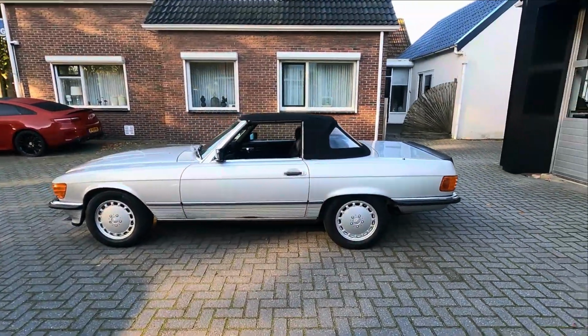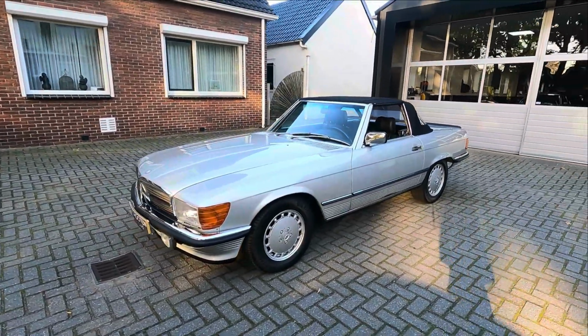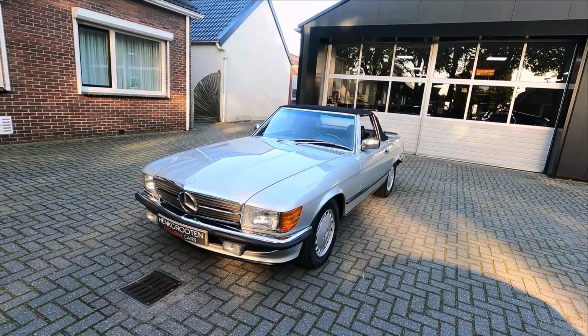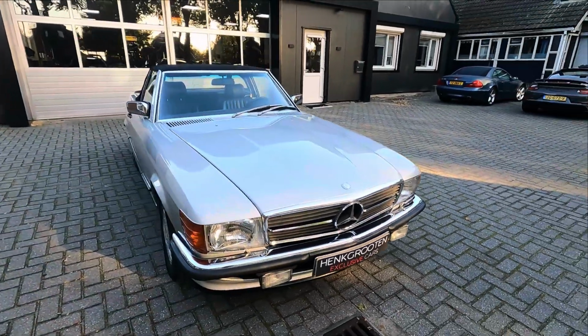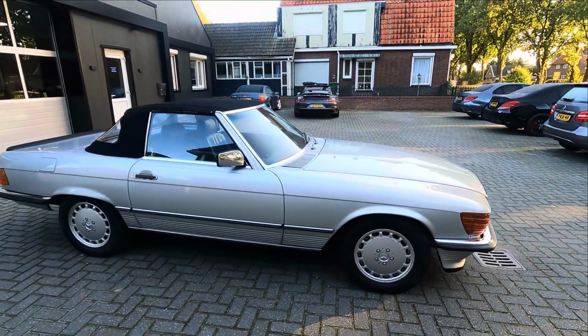So this is from 1987. They came on the market in 1986 till 1989. They built just under 50,000 cars. So this particular car has done just under 60,000 kilometers. And it's an original car in a very nice condition.